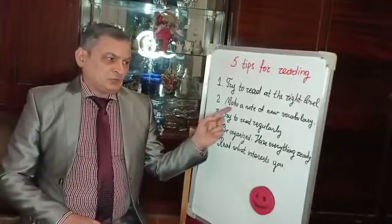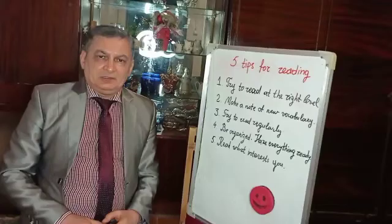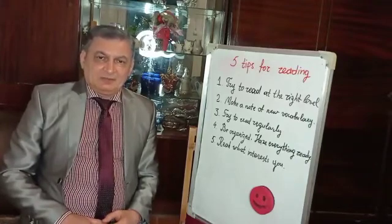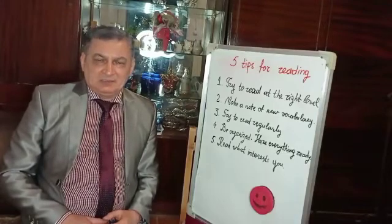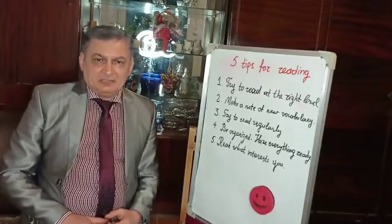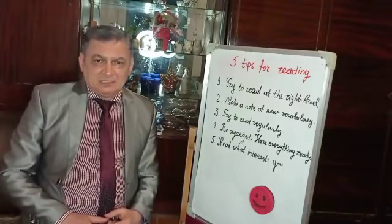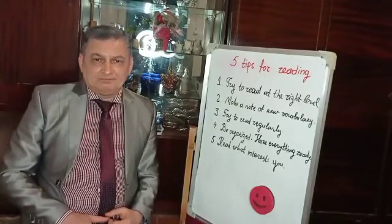Tip number 2. Make a note of new vocabulary. If there are 4 or 5 new words on a page, write them in your vocabulary notebook. But you don't have to write them while you read. Instead, try to guess their meaning as you read. Mark them with a pencil. Then come back when you have finished reading to check in a dictionary and add them to your vocabulary notebook.